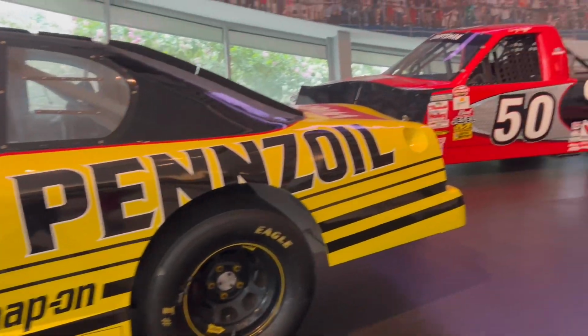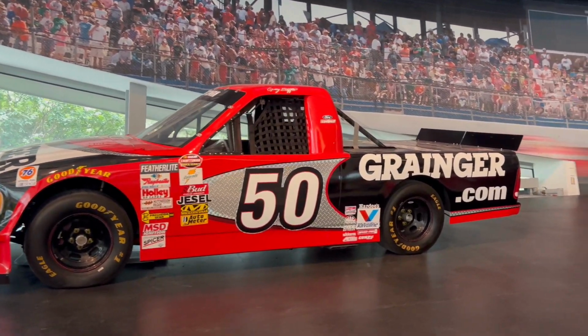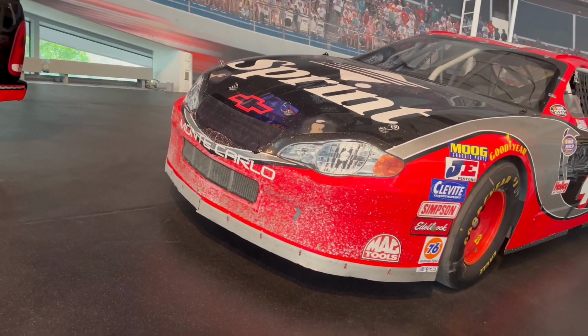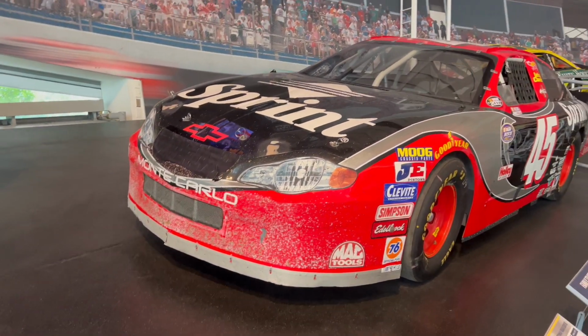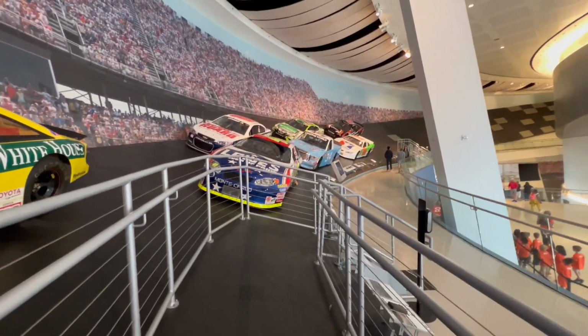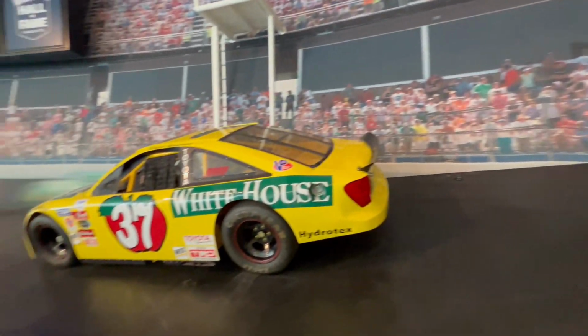Most of these cars and trucks are quite clean, ready for the showroom. And we have this one. This one's a little beat up in the front. Here we have our first example of banking. This is 14 degrees. So it's a little hard to kind of show it. This one, not too bad. Slight slope, but nothing crazy. Good view up here of the cars.